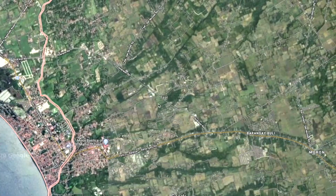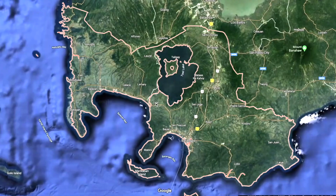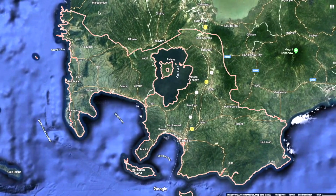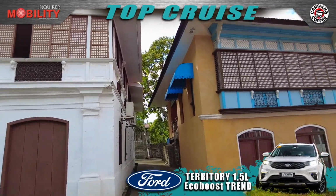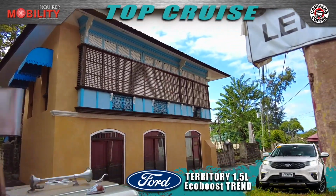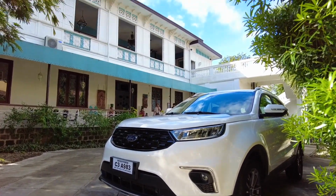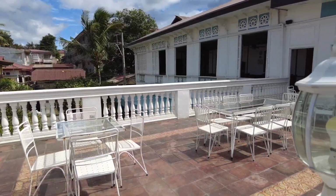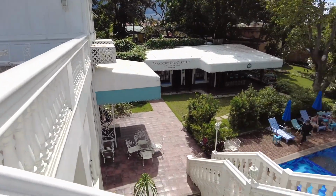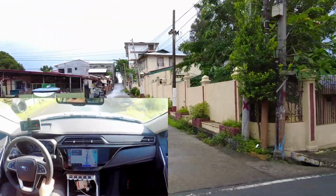Taal Town is just under 30 square kilometers in size, which constitutes just about 1% of the total area of the province of Batangas. There are hundreds of heritage structures in the town that date back from the Spanish period, from the mid-1500s to 1898. I took my chance in getting a booking at Paradores del Castillo, which is hands down the best hotel in Taal, for it being a well-furnished heritage structure in itself that's literally walking distance from most of the major attractions. It was easy to sift through the narrow streets of Taal in the Ford Territory.